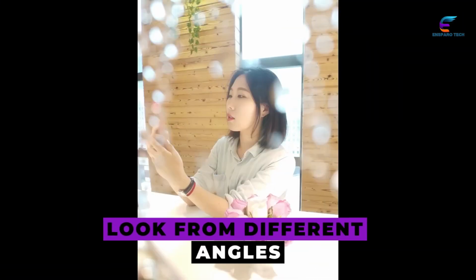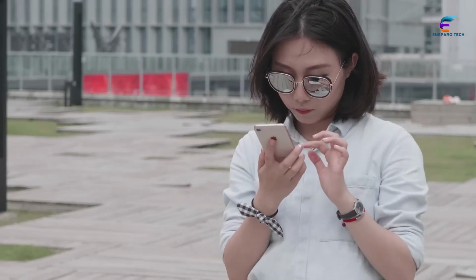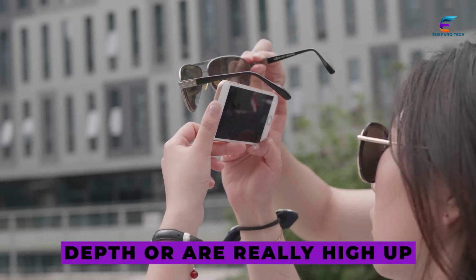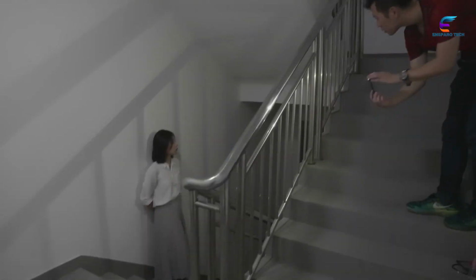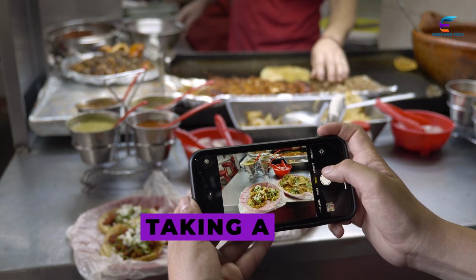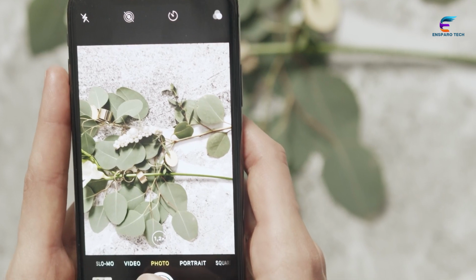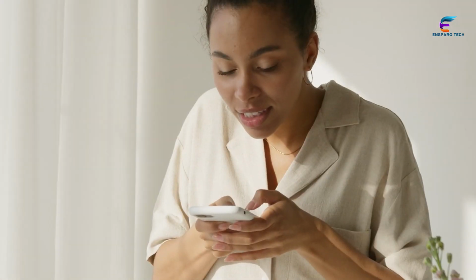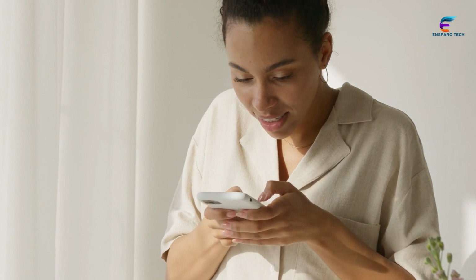Look from different angles. Taking pictures from a different and unexpected perspective can make them more interesting. It can make things look like they have depth or are really high up. This makes your photo stand out because most people take pictures straight from above. For example, you can try taking a picture from a little distance and using the sky as empty space, like in the first photo below. Or you can try taking it from a slightly downward angle.